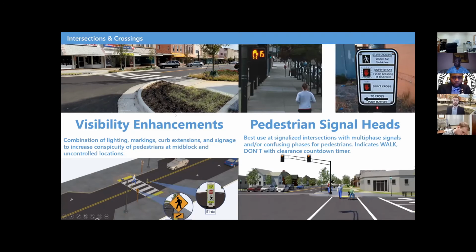And then it's our signalized intersections. This is available at some of the intersections around town, but we'll be making the recommendation for others. Our pedestrian signal heads. These are these countdown signals that you'll often see at your more complex traffic signals. And these also have a safety benefit, and they reduce pedestrian crashes.